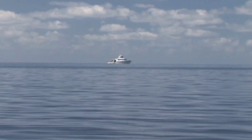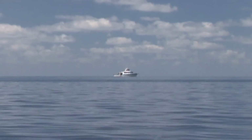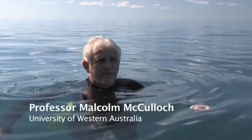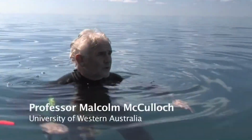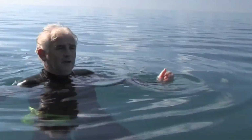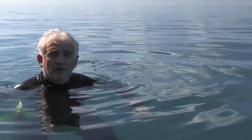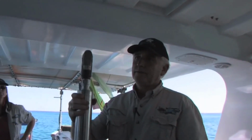The reason we're here is that we're trying to look at the effect of CO2 uptake by the oceans, and the effect of this dissolution of CO2 into the surface waters and how that's affecting the shallow water corals that are in this lagoon and on the outside of the Rowley Shoals. Rowley Shoals is a remote reef complex 300 kilometres off the Western Australian coastline.